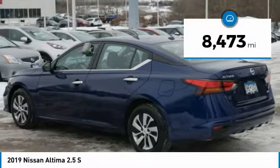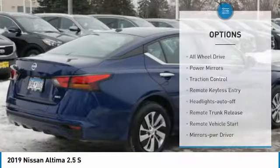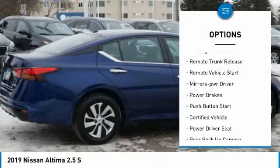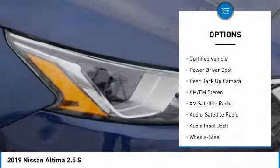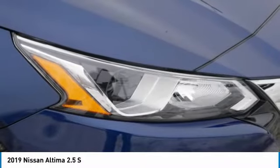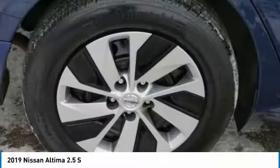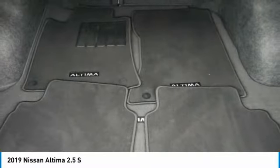This vehicle has less than 9,000 miles. Here are some of this vehicle's great options: all-wheel drive, power mirrors, traction control, remote keyless entry, headlights auto off, remote trunk release, remote vehicle start, mirror memory, power brakes, push button start. A vehicle like this doesn't come along every day. Come in and get it before someone else does.